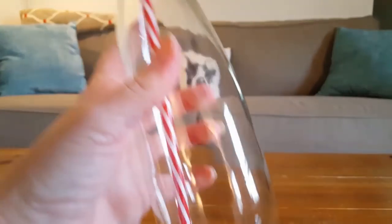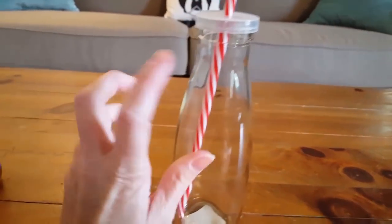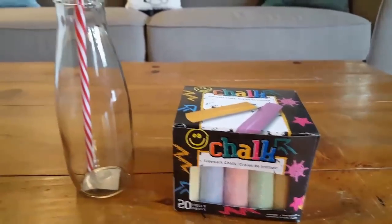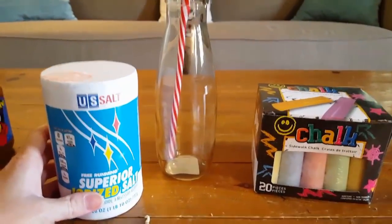I'm sure you've seen these glass bottles. They remind me of old milk bottles. But anyway, I bought chalk and the salt, and these three things are going to go together.